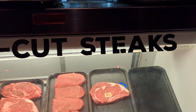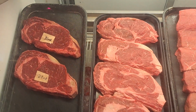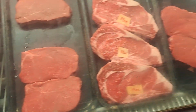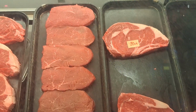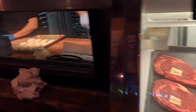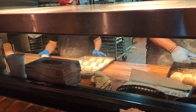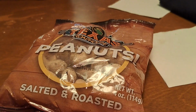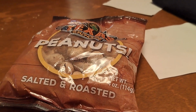So here's their hand-cut steaks, and you can pick it out. Some really nice steaks here. So that's pretty cool. Here they're making the rolls. So we're at Texas Roadhouse here, and we got some peanuts here that they give you.